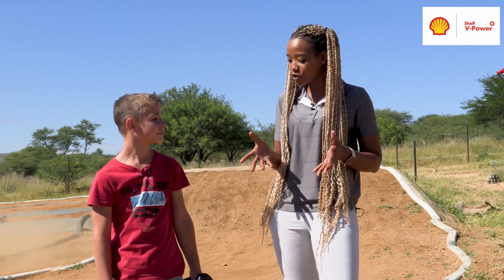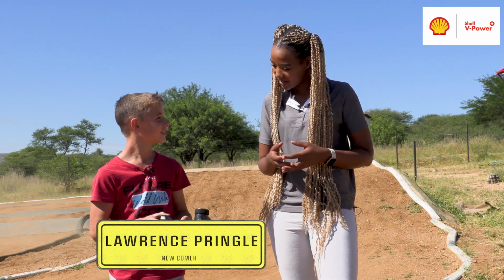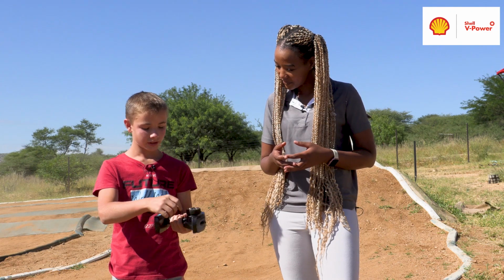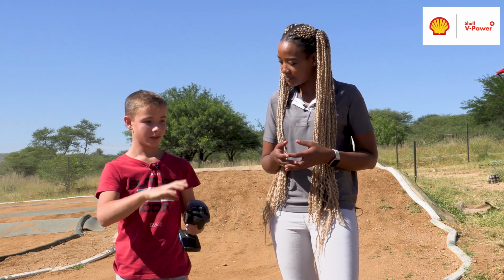Okay. So will you also show me how to drive? I'd like to learn. This is the turning. And this is the throttle. If you want to go forwards, you just do this, and it goes forwards, and backwards is the front. Like this is left, and like this is right.